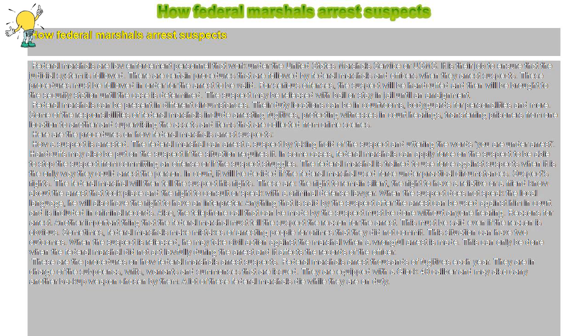Federal marshals arrest thousands of fugitives each year. They are in charge of the subpoenas, writs, warrants and summonses that are issued. They are equipped with a Glock 40 caliber and may also carry another backup weapon chosen by them. A lot of these federal marshals die while they are on duty.